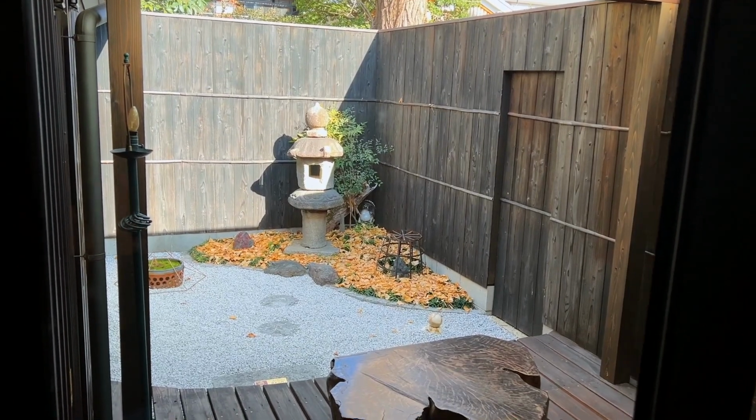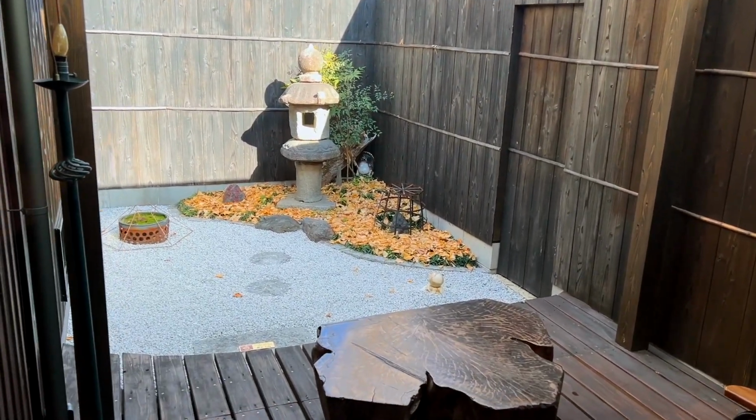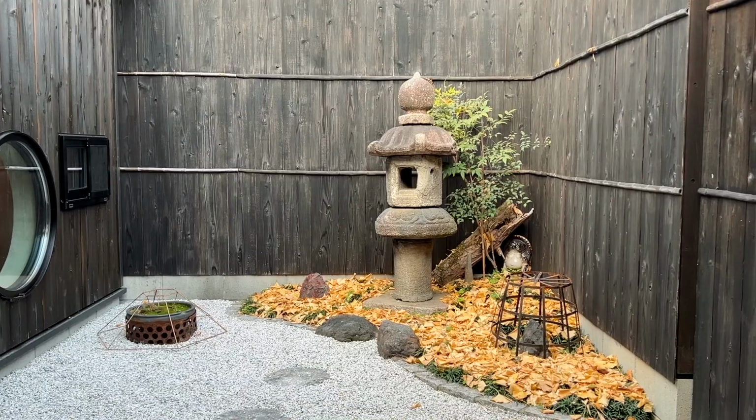The garden is definitely one of my favorite areas. It's really beautiful. I love that there's a little tanuki over there.